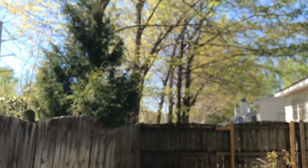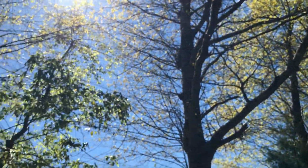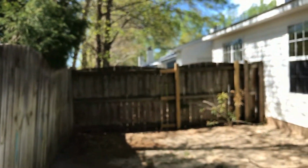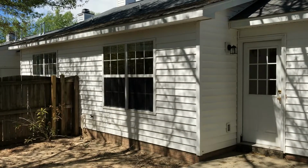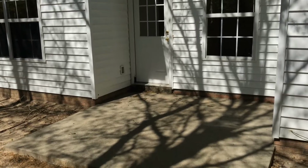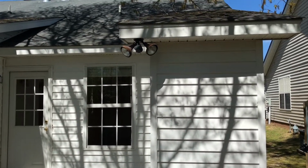It's not much of a yard. It's basically dirt, so it's not a lush green area, but there's a lot of trees, so it might be tough to grow grass back here, depending upon how much shade it gets. But here is the back of the unit. Let's see if we can focus a little bit. It does have a patio here, so that's kind of cool.